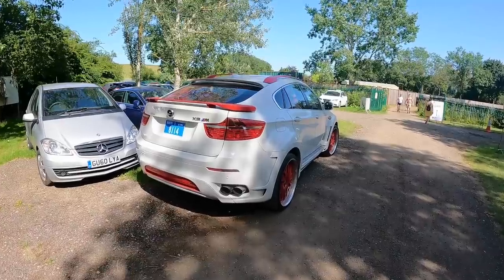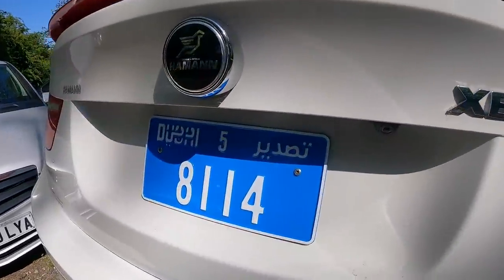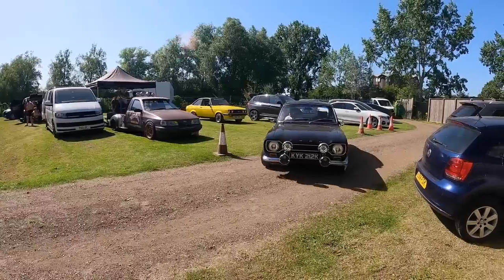We're going to head back to our little parking area now, but yeah, it's so cool to have a look around such a wide array of cool cars. The Mark 1 Escort Twin Cam went for about £48,000, I think it was. But yeah, I don't think the Mark 2 RS2000 has gone under the hammer yet. Check out this really mad specced X6M. The Dubai number plate. Crazy spec, man.